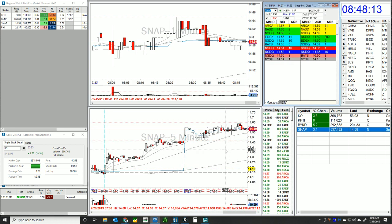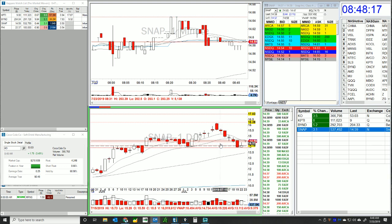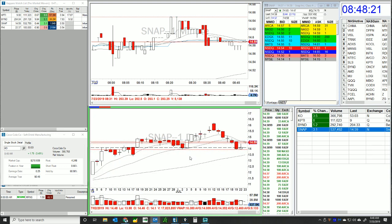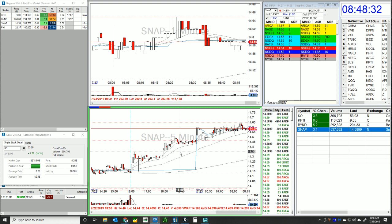Snap is on here. Snap is up 3.1, 537,000 shares traded, so quite a bit of shares here. The issue with Snap is it doesn't move much, right? So we've seen this before. Look at this daily chart here, not a lot of action, not a lot of activity going on. So that's my issue with Snap, that it tends to trade very nasty, even with volume.